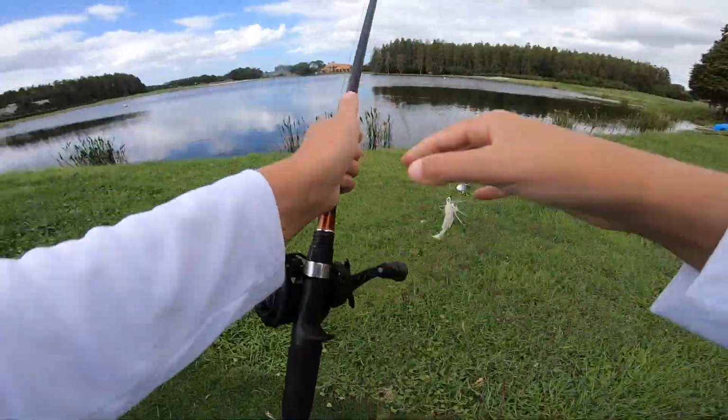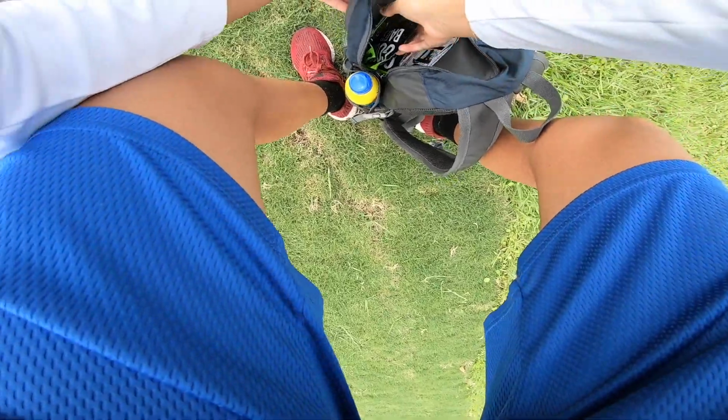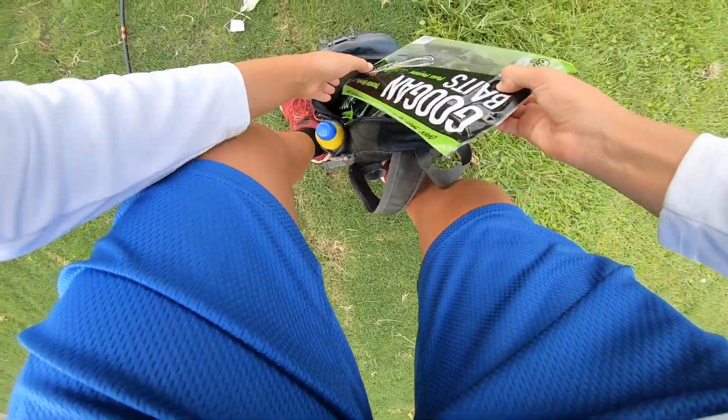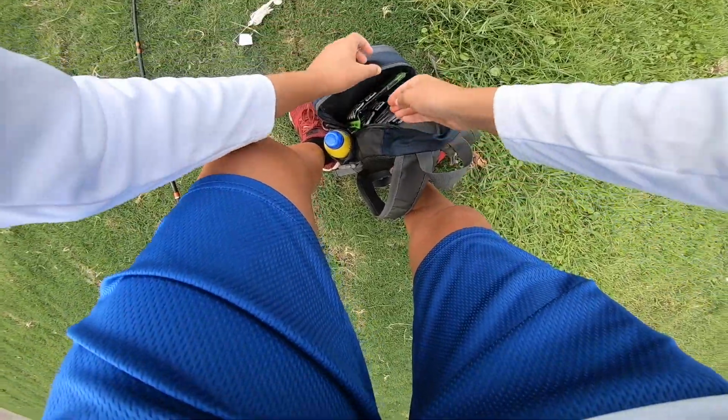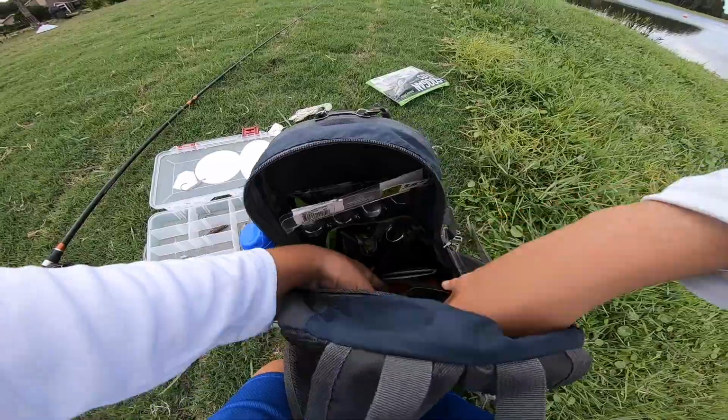I think I gotta switch up to a Senko or something. What should I switch to? Or should I switch to a Trench Hog? Yeah, I'll throw a Trench Hog instead. There's like 20 fish right there.